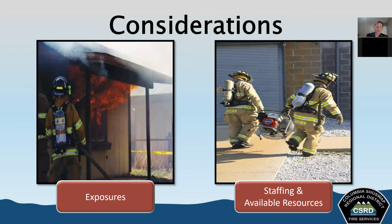The other thing to keep in mind is that as the size of ventilation equipment increases and the amount of equipment that we have increases, the space on the apparatus to store that equipment is going to start getting fairly limited. So we can't typically take everything that we'd like to have all the time.